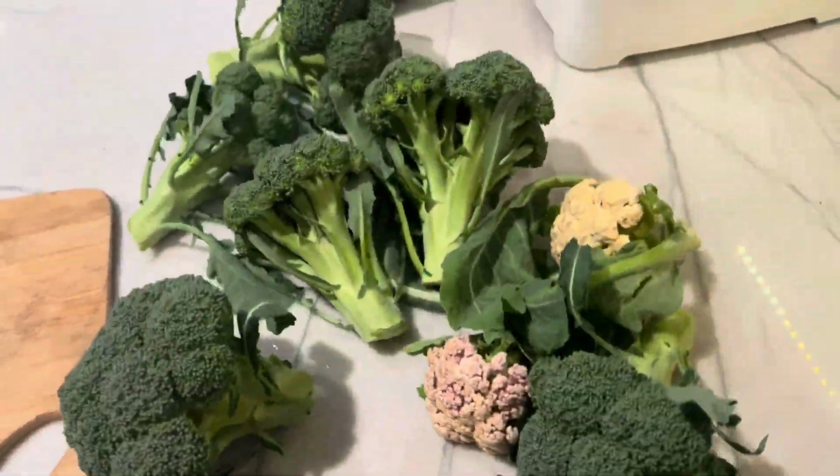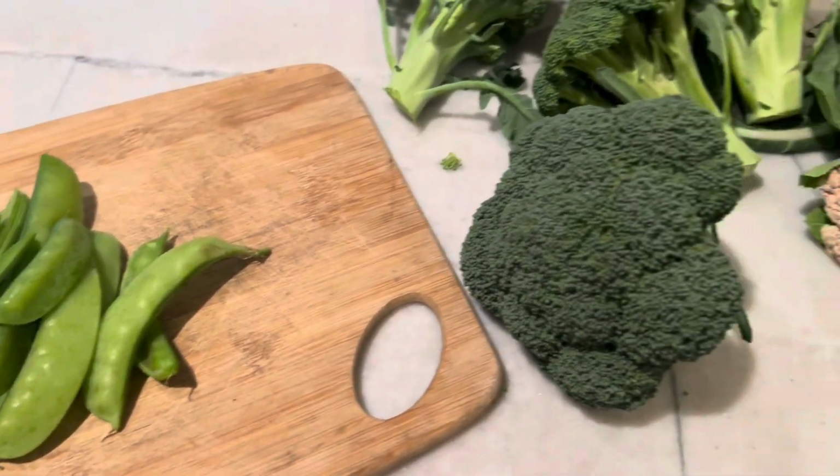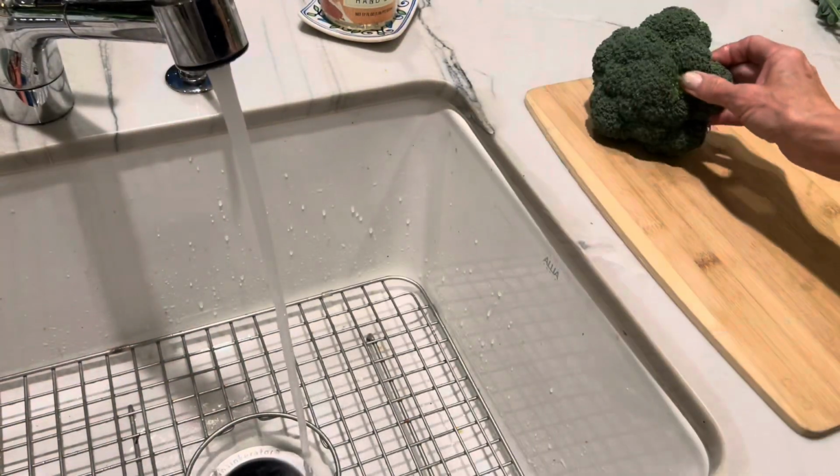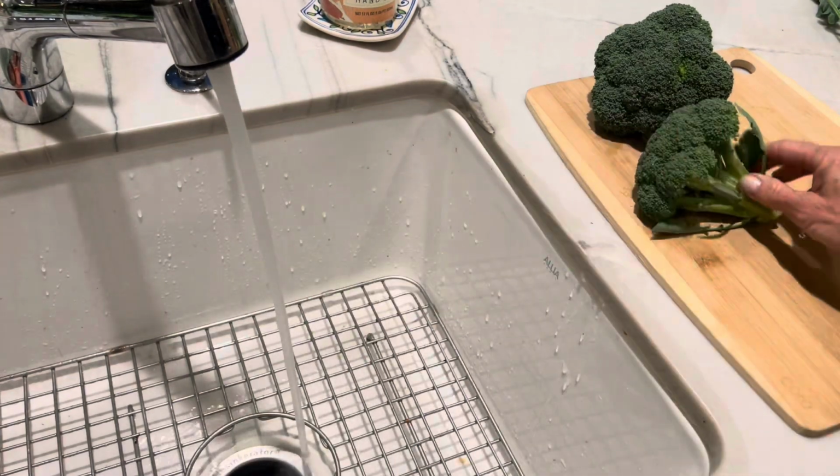Here's the harvest from today. Quite a bit of broccoli, a little bit of cauliflower, and some snap peas. I'll be stir frying this broccoli and adding a little bit of the cauliflower for our dinner tonight.